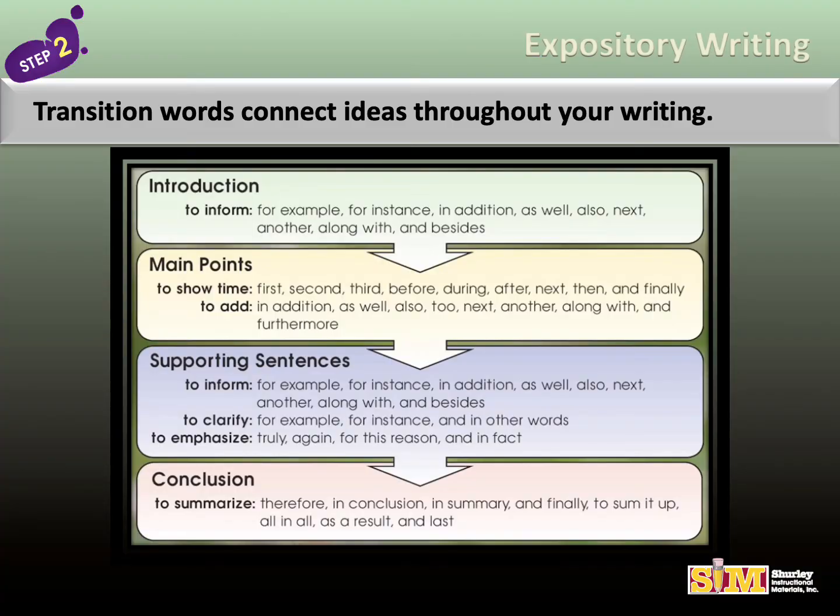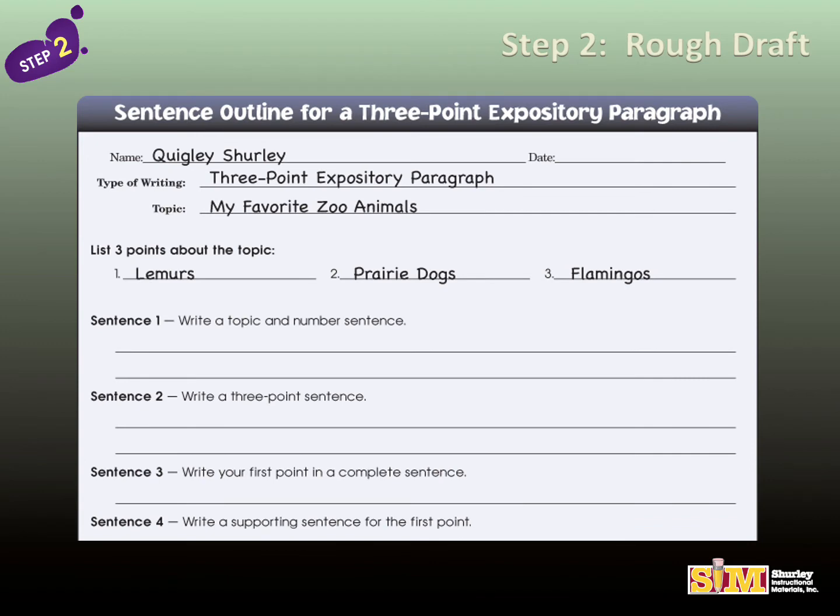From the introduction to the main points and from the supporting sentences to the conclusion. Transition words are a key component used by writers to connect their ideas in all types of writing. Now let's take a look at the Shurley English writing outline I was telling you about.